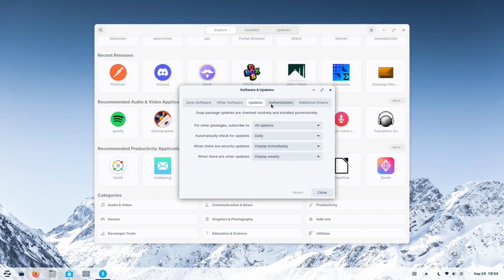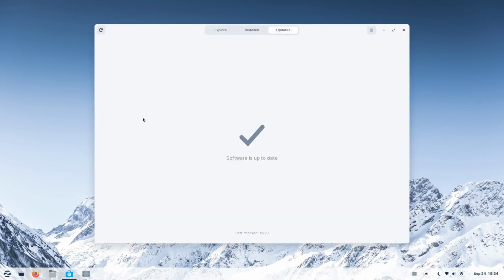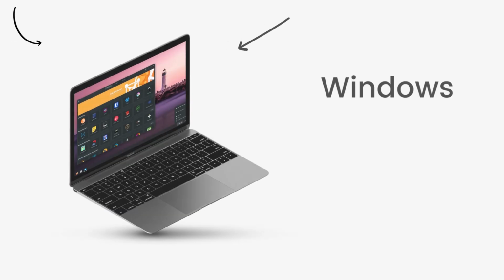3 package managers and so much complexity under the hood. But all the user sees is a clean, organized and easy to use software store. Zorin OS scores a big win here. Are we done? No. Zorin has another ace up its sleeve.